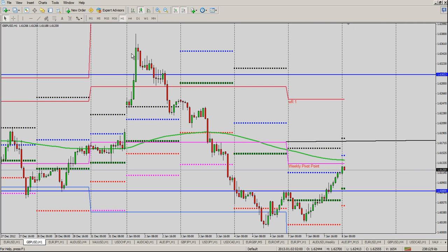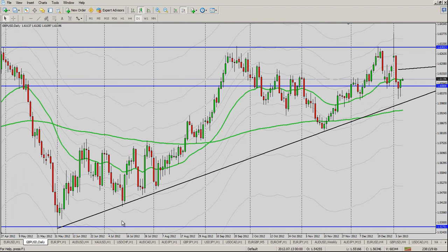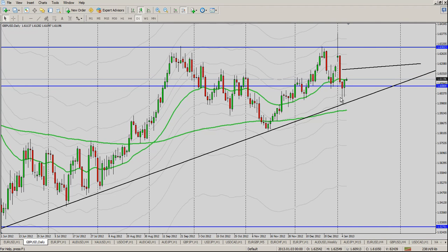Pound dollar has turned out to be a nice little runner as well. Pound dollar had a very similar setup where we had this daily trend line right here that the market's tested several times, and it's made a nice little run. We turned once again just shy of that. The low here was just about 160. The euro dollar, the low was just about 130. So good round levels for these things to be turning. Pound dollar has bounced off that very nicely and started to head up.